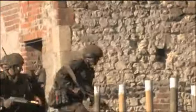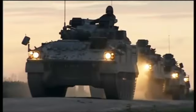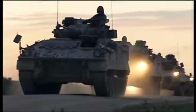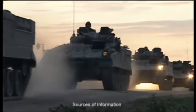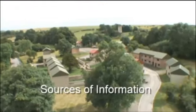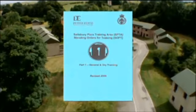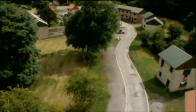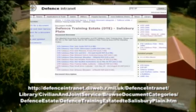So the objective of this briefing is to help you get the very most out of your time at Salisbury Plain training area and come out the other side in one piece. Okay, let's start with sources of information. Firstly, there's the Standing Orders for Training, or SOF, which also contains details you'll need to access the military intranet website that has up-to-date information.